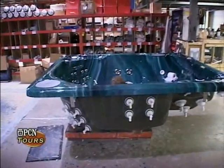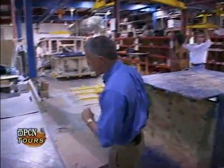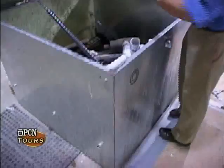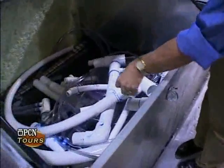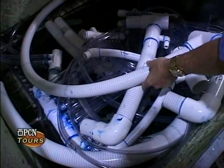Now while that jetting is being finished up, the plumbing harness that we saw upstairs has been sitting in this heated enclosure. It's been getting nice and warm, nice and pliable to make the plumbing process a lot easier.